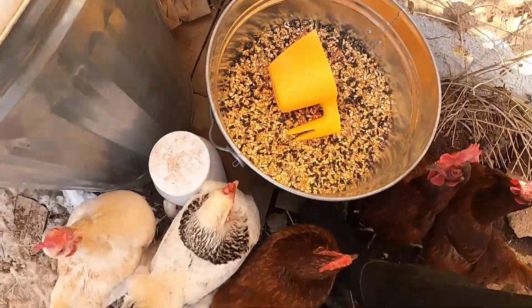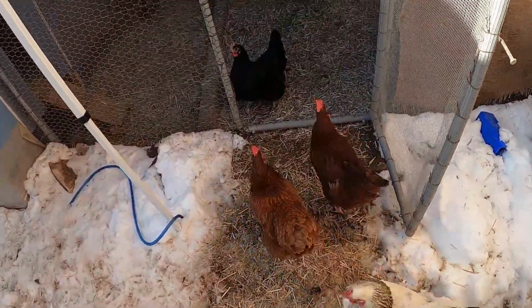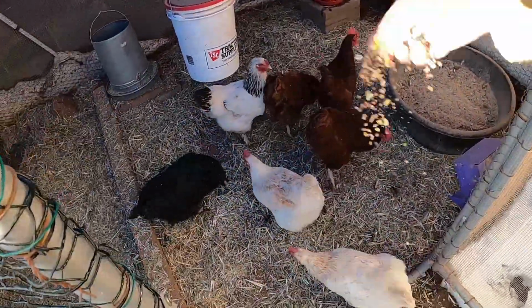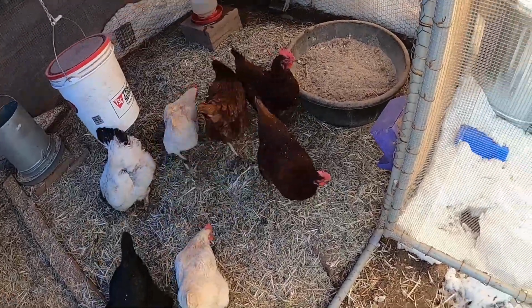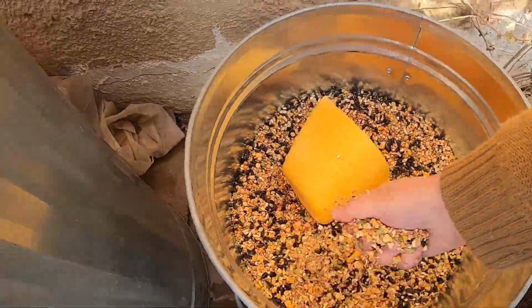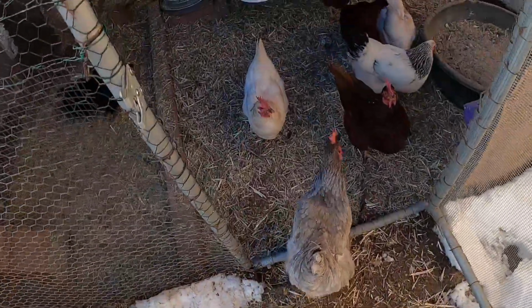Look at that, we're going to get some more scratch today. Come on, let's go, girls. Get in. Get in. Good girls. Throw one more handful. Get in. Let's go, Sunita. Get in. Good girl.